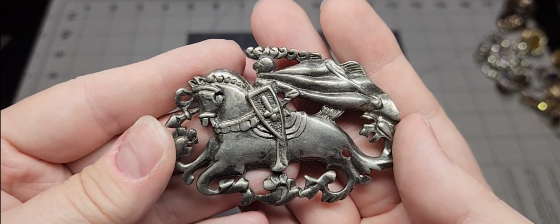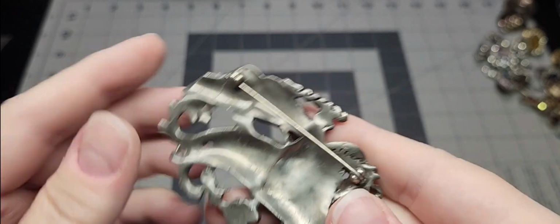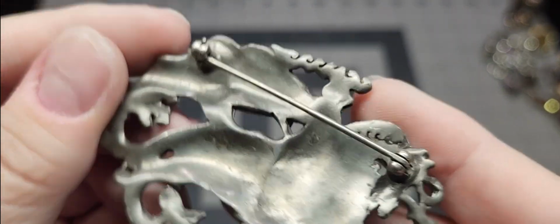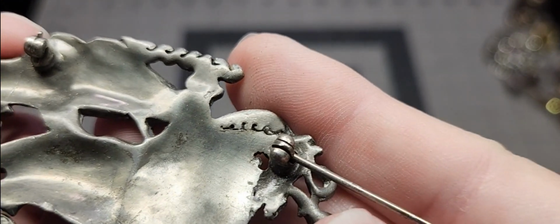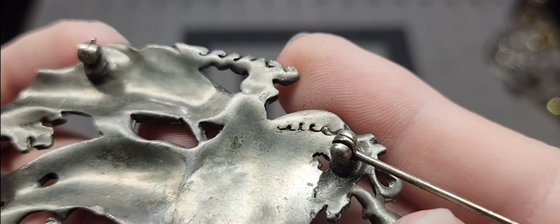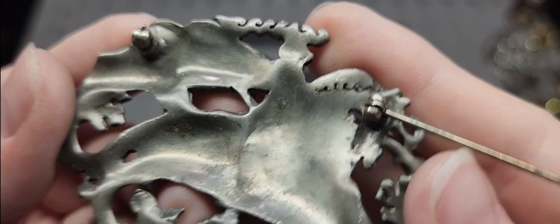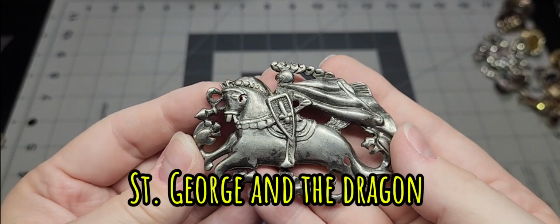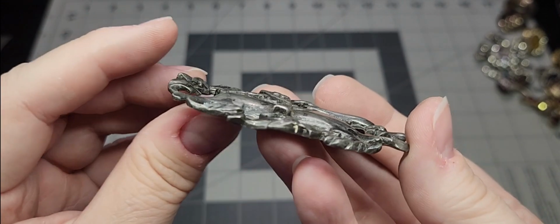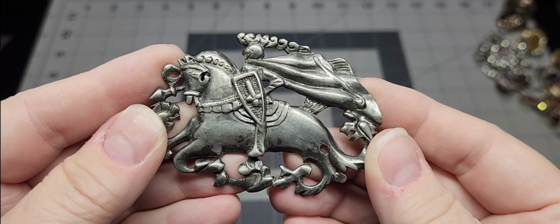We have a knight on his steed. Now it looks like it might be a little bit bent. It is signed Ella, maybe? Yeah, it looks kind of like it might be Ella. We'll have to do some little research and find out what this is about, but I love it. I just have to bend that flat a little bit and hopefully it won't break. It feels like it's made out of pewter.